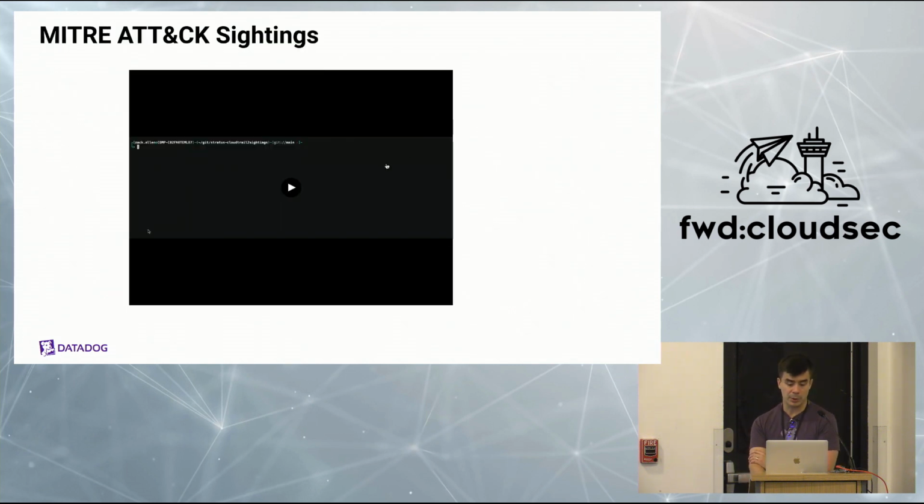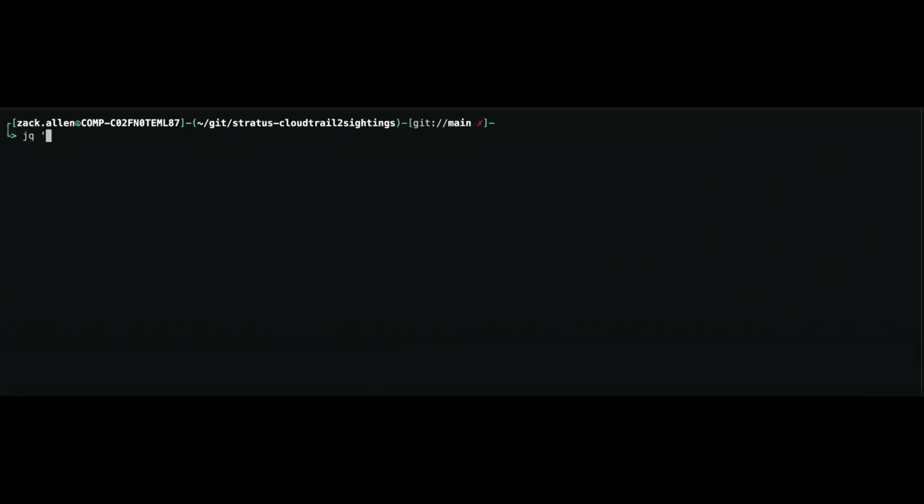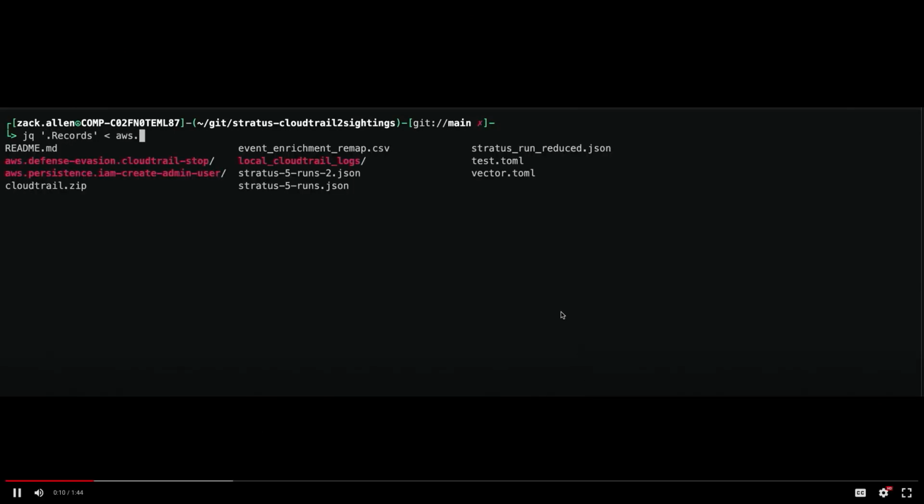So for demo, I have a video. Like I said, this is on the GitHub on that QR code. I'll put it again at the end of the talk. But here I'm just showing the native format of CloudTrail logs. I'm going to use JQ to pull out the record and show me all the separate CloudTrail logs in an array. And I specifically ran the attack with Stratus IAM create admin user.